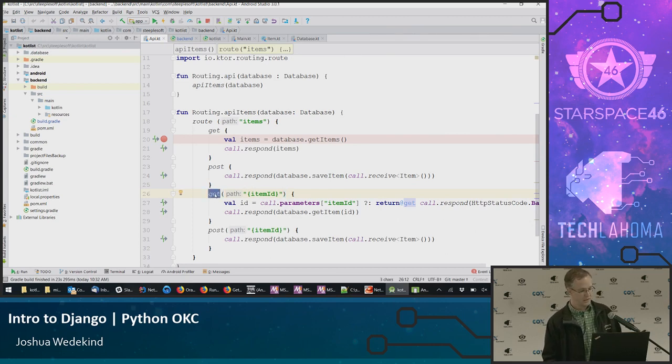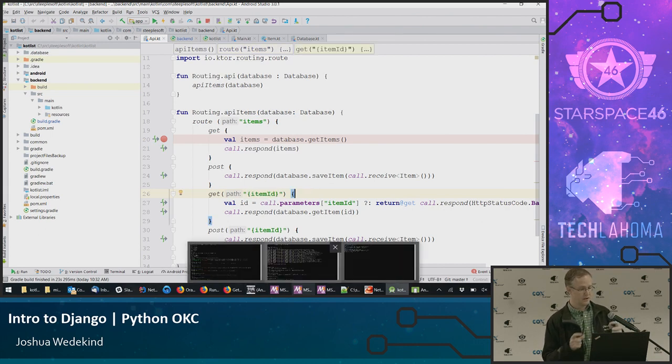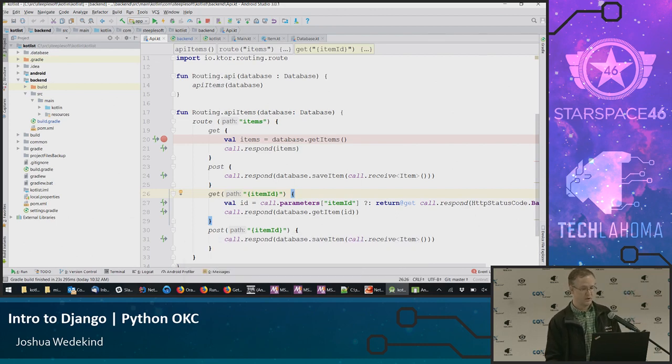We've got a get, and we've got a path parameter here. So this will build on any path segments, to use a JAX-RS term, that have been defined above it. So this will be items/item ID, and since that is in the curly braces, when the request is dispatched to this function, it's going to take everything in those curlies, pull it out, and add it to the parameters object we see here, which we can then reference by name.